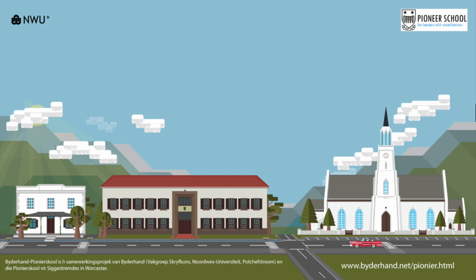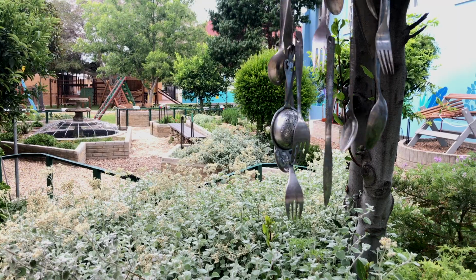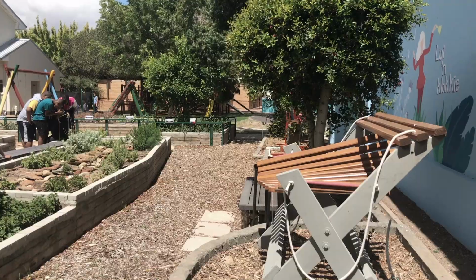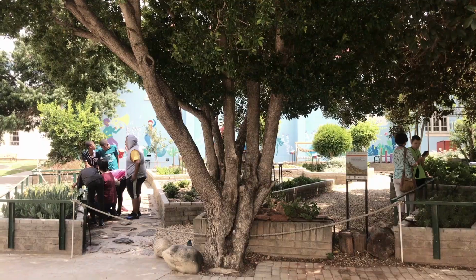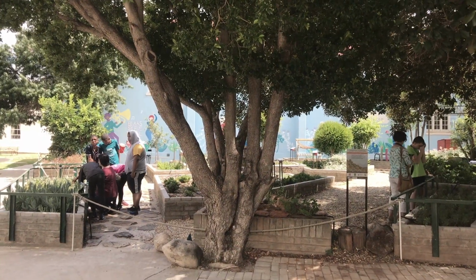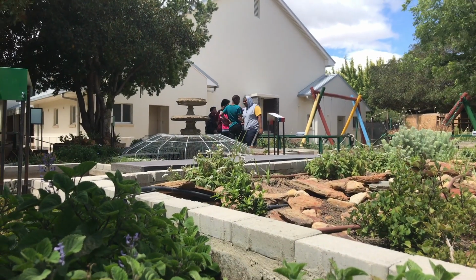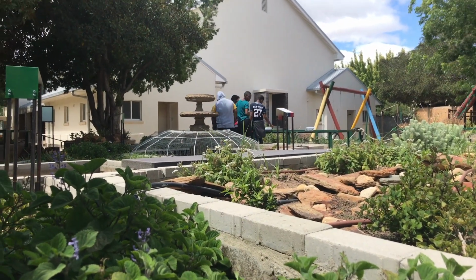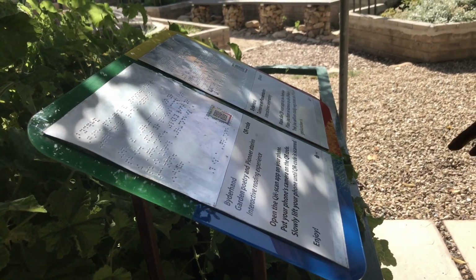In 2017, the Pioneer School for the Visually Impaired in Worcester started a multi-sensory garden project on their school grounds. The Byderhand team of the subject group Creative Writing at the Northwest University was approached to join this collaboration project. The Byderhand Pioneer Project is an interactive literature project that uses QR codes to make site-specific text available in the garden. The Byderhand information board may be found at the entrance to the garden.